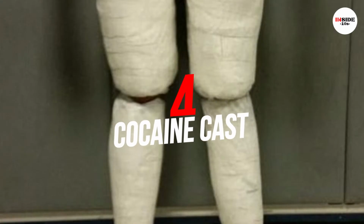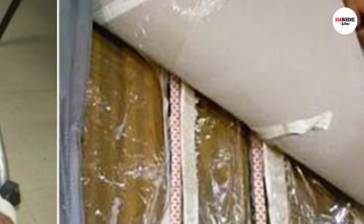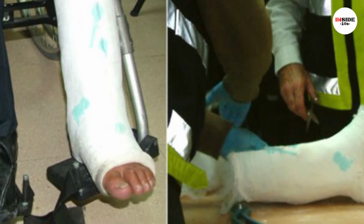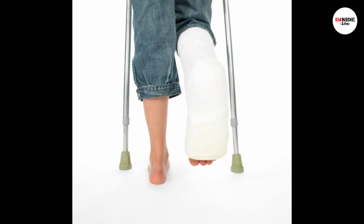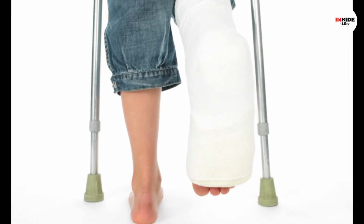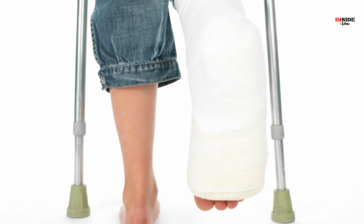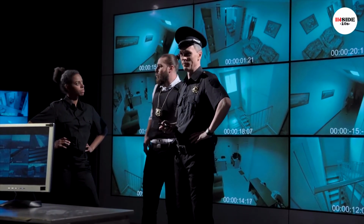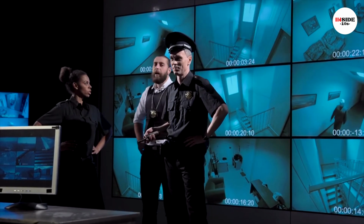Number 4. Cocaine cast. In 2009, a man attempted to smuggle 4.8 kilograms of cocaine into Barcelona in the form of a cast. Authorities arrested the 66-year-old Chilean man, whose leg genuinely was fractured, in Barcelona's airport after determining that the white cast on his left leg was made of cocaine rather than plaster. Police suspect the injury may have been intentional as an excuse to wear the coke-laden cast.